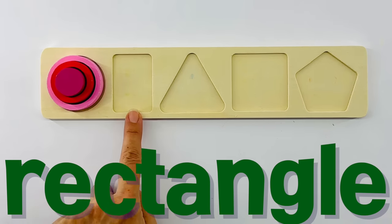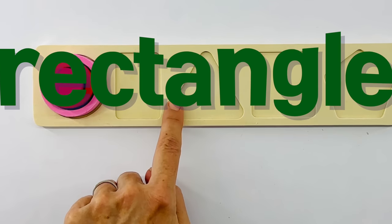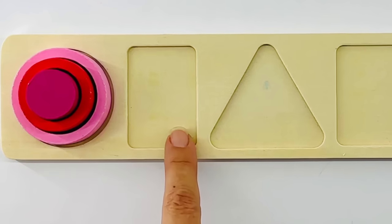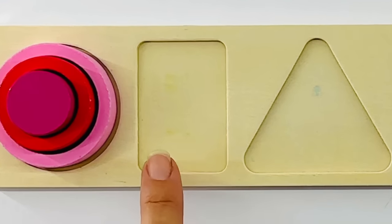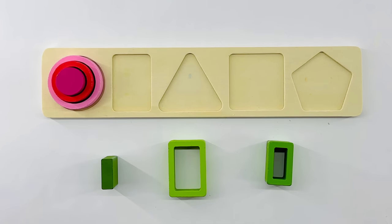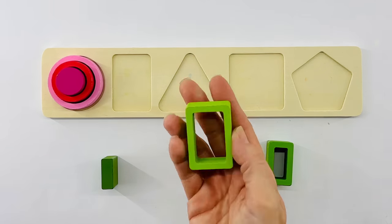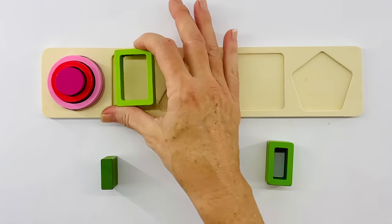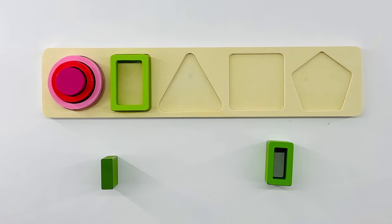Now our rectangle has two sides of equal length and two shorter sides of equal length. It also has four corners. Can you say the word rectangle? You did it! You said rectangle and green rectangles appeared. Can you point to the large rectangle? Yes, it's right here in the middle. This large rectangle is green. Let's put it there.